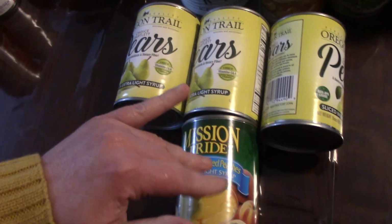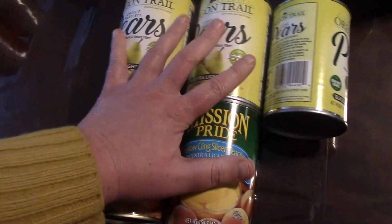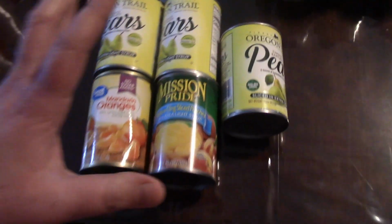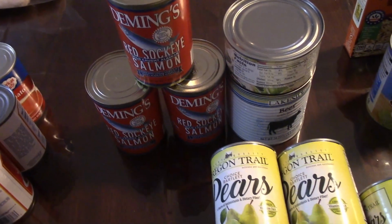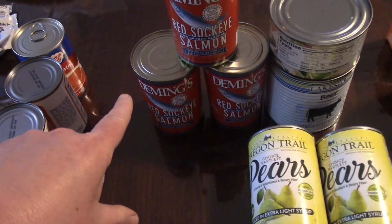Again, these get used up pretty fast with kids, so not a problem. And these tend to be like snacks and whatnot. So these are just available, and if a kid wants a snack during the afternoon, they can open up one of these.